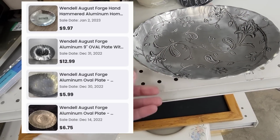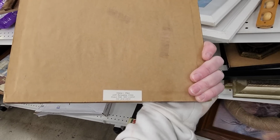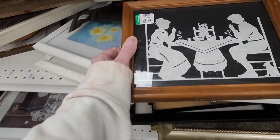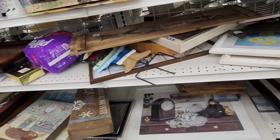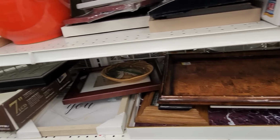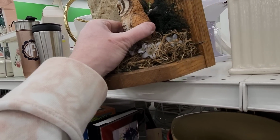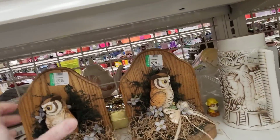Pretty. This is Sharon Schnitter, Elaine's Place, Forest Hill, Maryland. $1.99. I like to pick those up when it's flowers. Let's see. Oh, there's the other one. There's the other bookend. Yeah. And they need to look at each other.